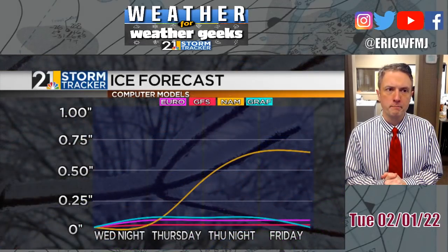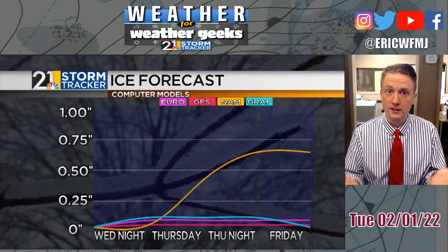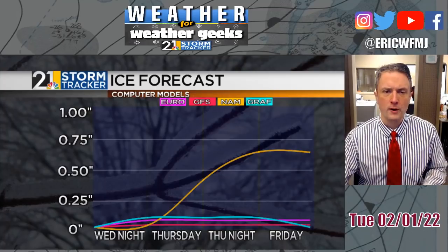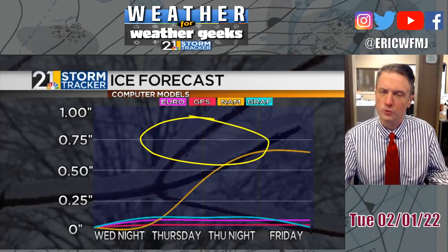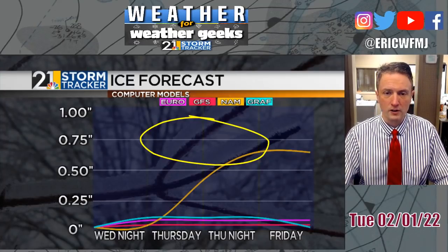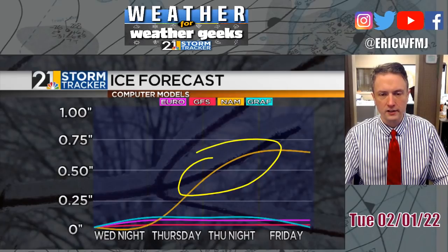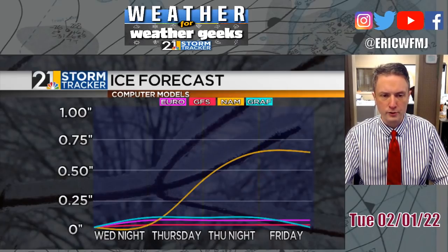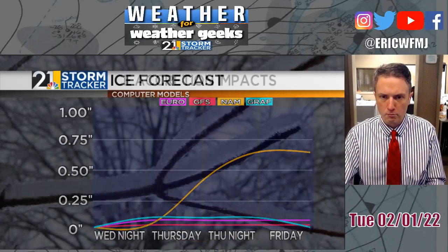Our concern for power outages and big-time problems with ice, thankfully, has lowered. I showed you this graphic last evening. Some of our models were showing crazy amounts of ice, and I told you I didn't believe it. And sure enough, today, the models are much more reasonable for the most part as far as ice accretion numbers. We have the NAM kind of going nuts here. We're going to ignore that because it's a big outlier. Most of our models are now under a quarter of an inch of ice for most of our viewing area.